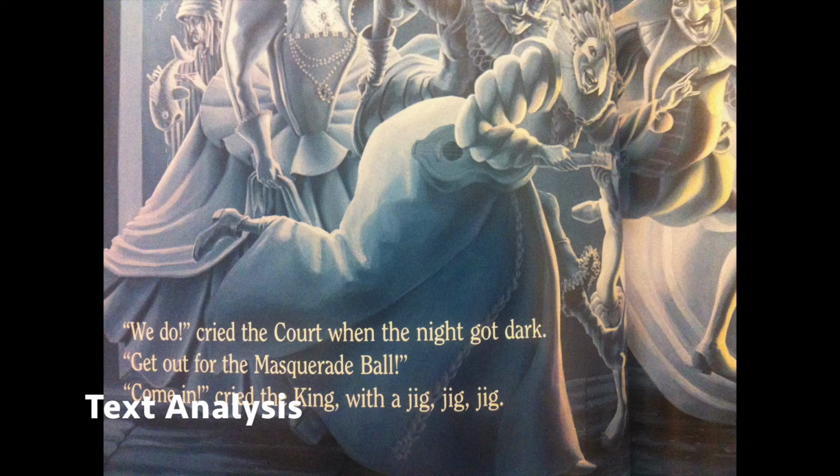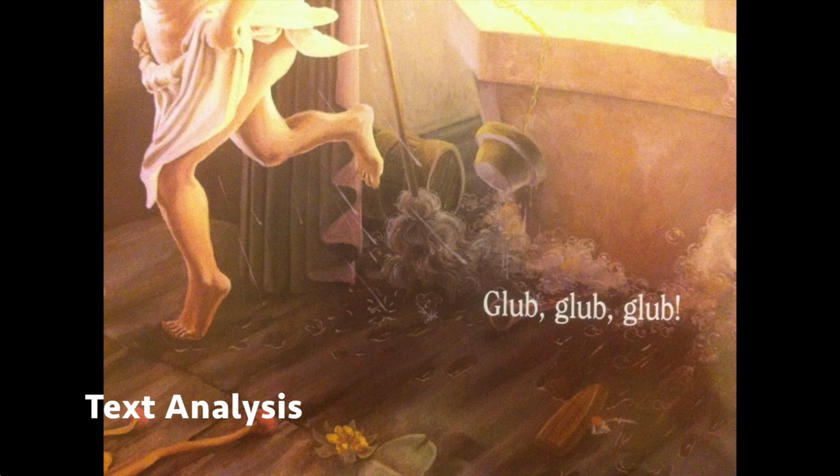The number 3 symbolizes completion, meaning that the king's mind is made up and that the completion of the conversation has occurred. This is also interesting because the last three words of the book are "glug, glug, glug," as the water is going down the drain, meaning that maybe the king's happiness and fun is going down the drain as well.